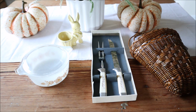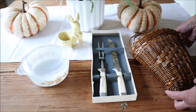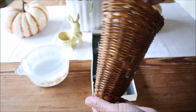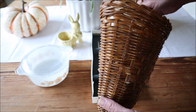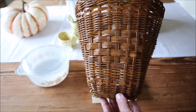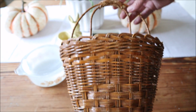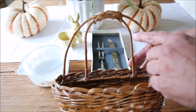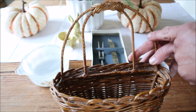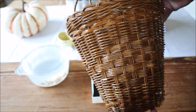From the thrift store, and I thought I would quickly share with you what I picked up. The first thing I picked up was this basket. It was $3.99. It's a hanging basket, flat on the back. I thought it would look really cute on maybe the front door or hanging from some hooks or something like that, but I really liked the shape of it, and I really loved the top, like the bent wood look of it. I thought it was really cool, so that was a great find.